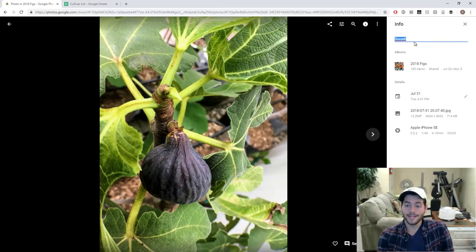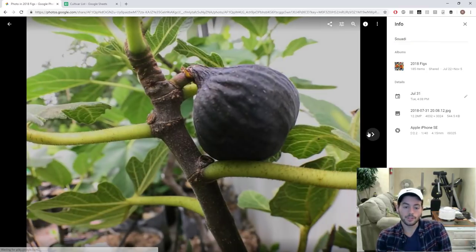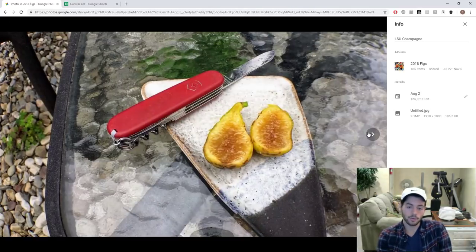And it also has the variety name here. So if you're not sure what the variety is, hit the info button and you can see what the variety is. So this is a Suwadi that was able to dry on the tree pretty well. I've had quite a few figs this year that were able to shrivel up on the tree. This is the inside of that. I got to eat that with my brother. We did a video on that one.